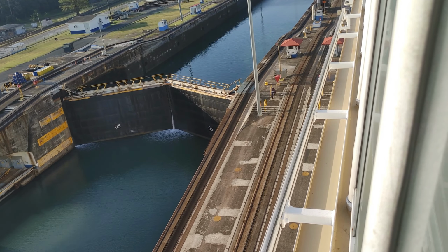I'm walking towards midship. So over there is La Bistro. Down there is the Magenta dining room. Here's Shakers Martini Bar. So heading back towards midship, currently right above us is the Atrium.